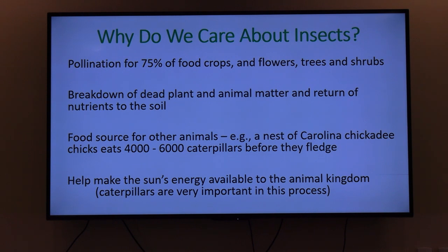Insects are the food source for reptiles, amphibians, birds. Doug Tallamy's graduate students, only graduate students can sit around and count, counted the number of caterpillars that the mother and daddy chickadees were bringing to the nest of Carolina chickadees, which we have here in East Tennessee. And it was 4,000 to 6,000 insects before those birds fledged. Now, after they fledged, they continued to feed them, but it's pretty hard to observe them out flying around. So they could only observe them while they were still in the nest.